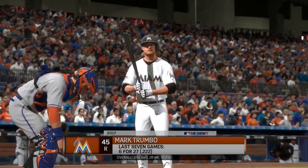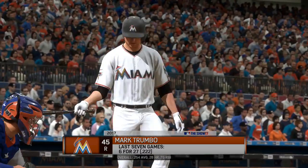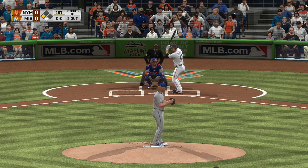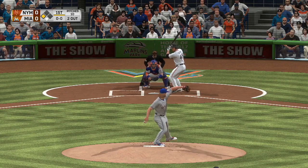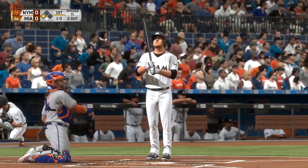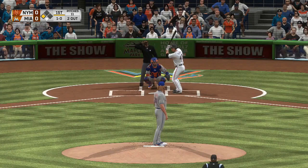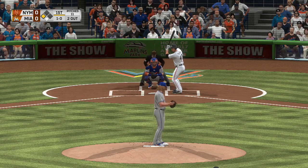Digging in, Mark Trumbo. He's hoping to break out of the slump he's been stuck in. He's set. Here it comes. Low with a fastball here in the dirt even. It's ball one. With the runner on third, two outs, base open, and a good hitter at the plate, you have to be smart and not give in. If you walk this guy, so what? It's a lot worse if you give him a ball that he can hurt you on.